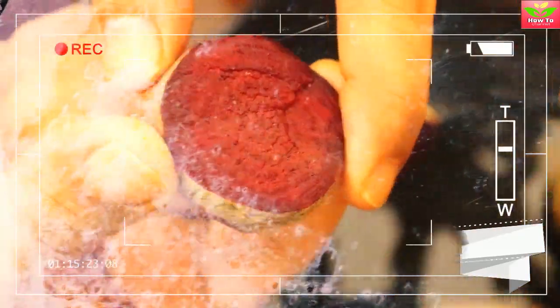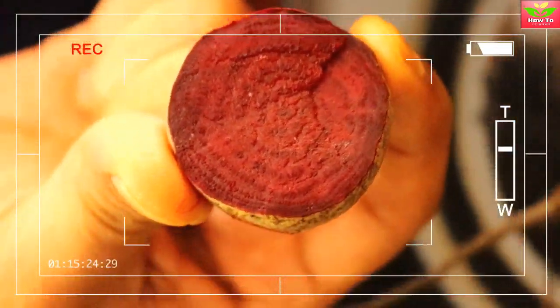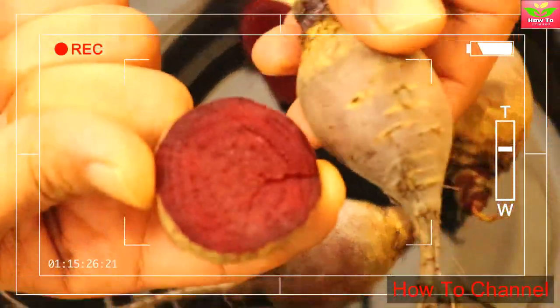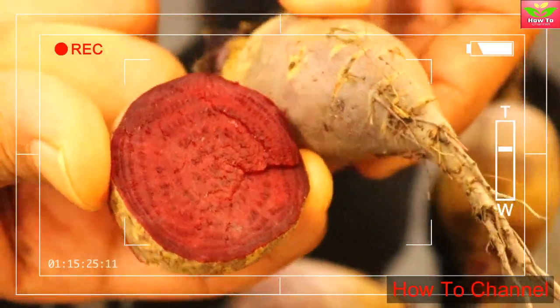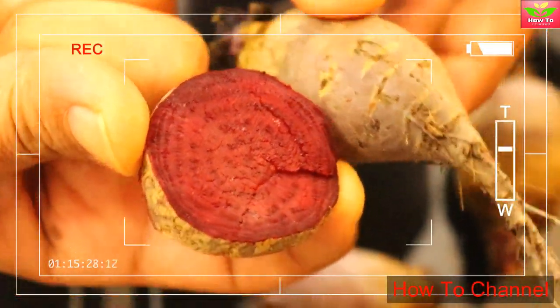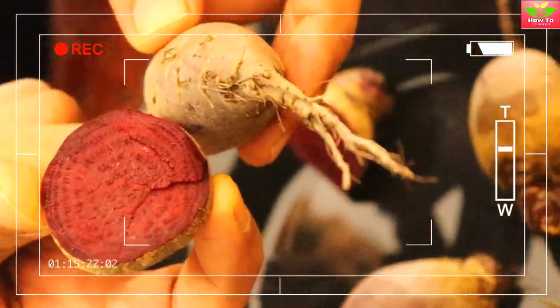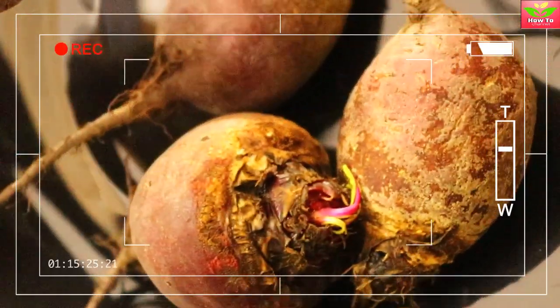Beets can help people who have partially lost their vision get their sight back, and very importantly, they play a major role in completely getting rid of impacted colon and fat accumulation in the liver. So, what are the health benefits of beets? They contain many vitamins such as vitamin E, B, and C, and some essential minerals such as iron, potassium, calcium, and manganese, as well as proteins and antioxidant fibers.